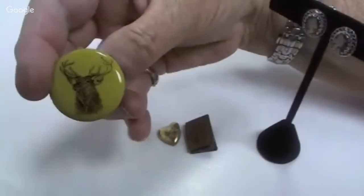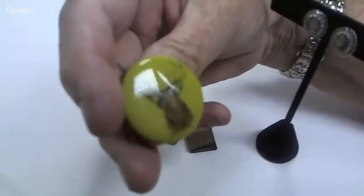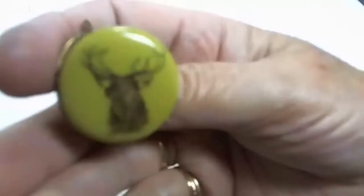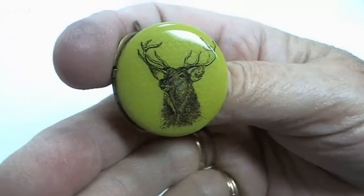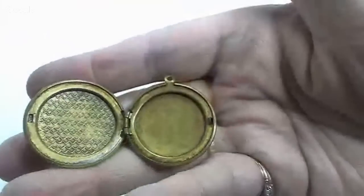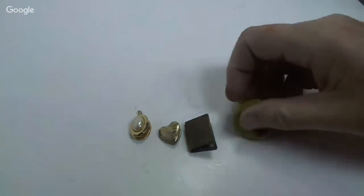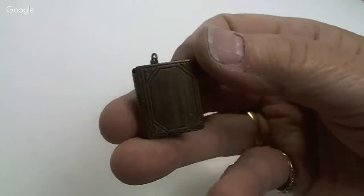I've never seen a wheel with, come on. There we go. An elk or deer, I guess. That's vintage. It looks so cute. That is so cute. Then we've got a deer. And we've got a book.